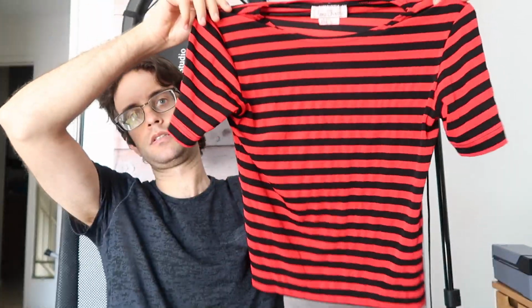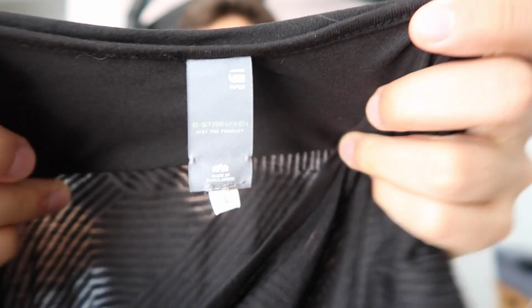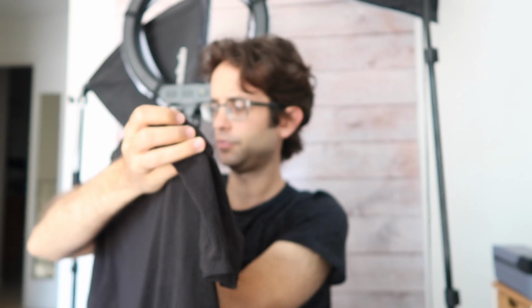Here's a vintage top from Anna Christie, made in USA. Brand is not familiar to me, but it's really stretchy, kind of heavy fabric. Here's another vintage piece from Joseph A. I'm not great with keywords for women's clothing, so I don't know exactly how I will list those. Here's a G-Star Raw. That's a women's large, fully sheer, geometric t-shirt top.